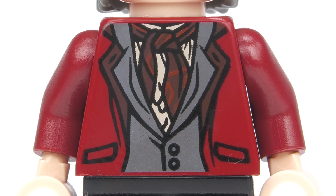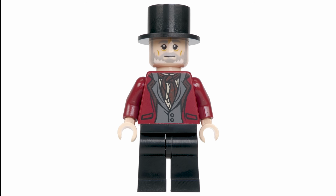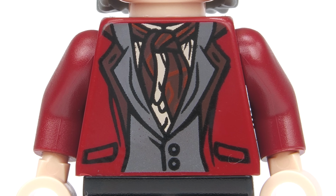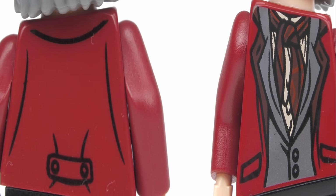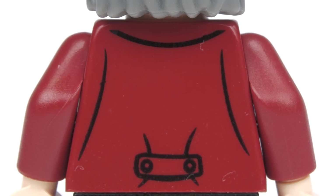If the torso print looks familiar, you'd be right. This was used for Garrick Ollivander in the Diagon Alley set, and also the generic wizard from the Wizarding World accessory pack. It shows the goblin wearing a shirt, cravat, vest and jacket. More printing around the back picks up the shape of the jacket, and also a way to adjust the size.